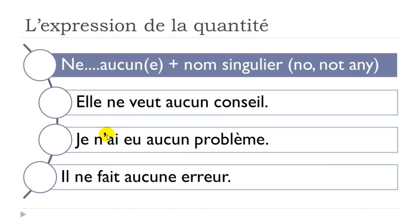Here, it's quite interesting because, as usual in French, when we've got this ne, and then we've got a vowel after, it can be quite tricky. So in most of the cases, this e will disappear. Okay, so you take it away, but then still, aucun is coming here, all right? And then it's at the masculine form because problème is a masculine word, all right? And then the last example, well, you've got the first part, ne, okay? Not modified because faire starts with F, so no problem. But then, here, you've got this aucune, okay, because erreur is a feminine word, so you will have to put this aucune, all right?